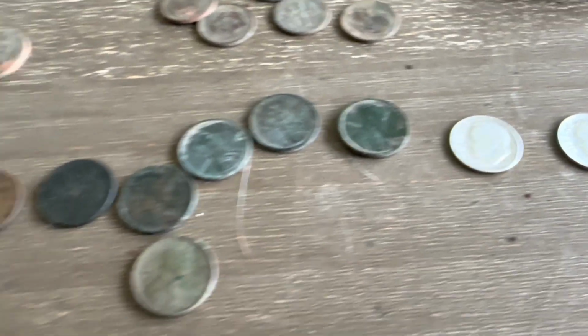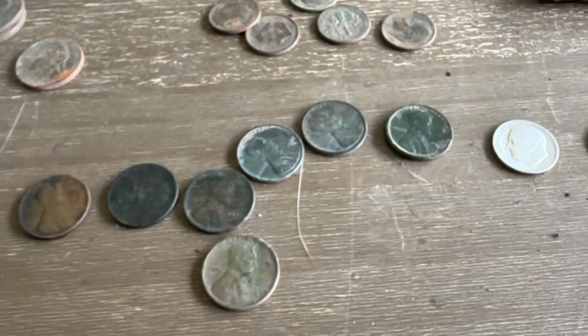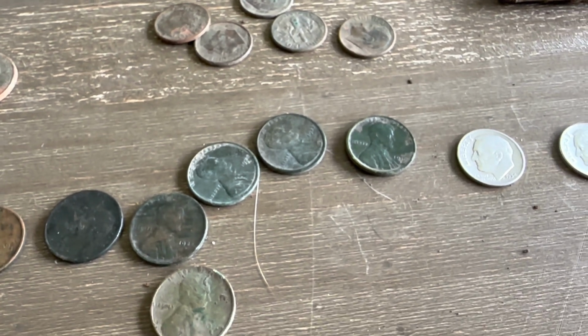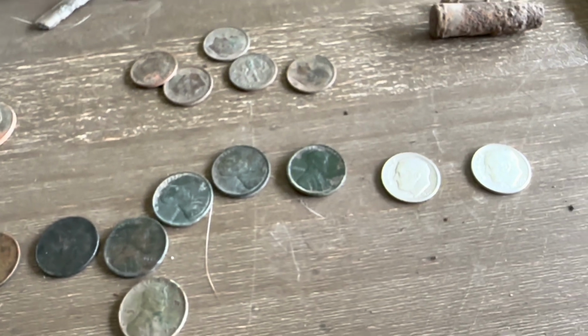And I just love how they're all different colors, all different shades of green on this end. And so that definitely was finding the wheat pennies. I was hoping to find a quarter or a dime for every wheat penny that I found, because there would have been lots of silver.